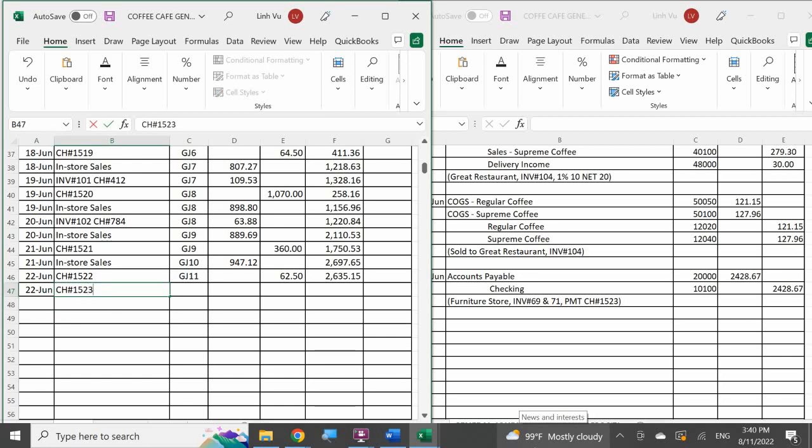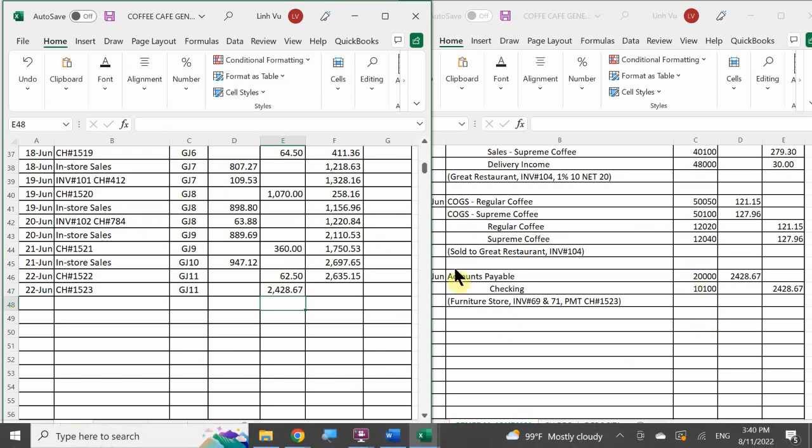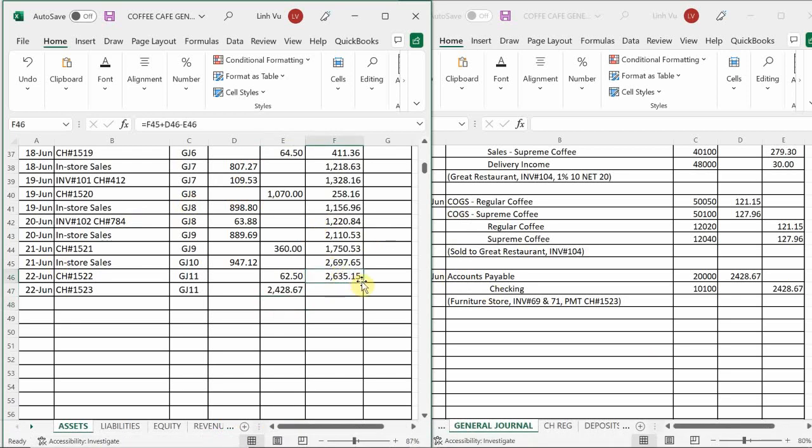Checking. Check number 1523 for $2,428.67. So how much money do we still have left in our checking account? A little less than $200. Yes. That means we need to do some sales here. So we only have $206.48 left. No bueno. We're losing our money here. But then we have a bunch of bills that we have to pay.